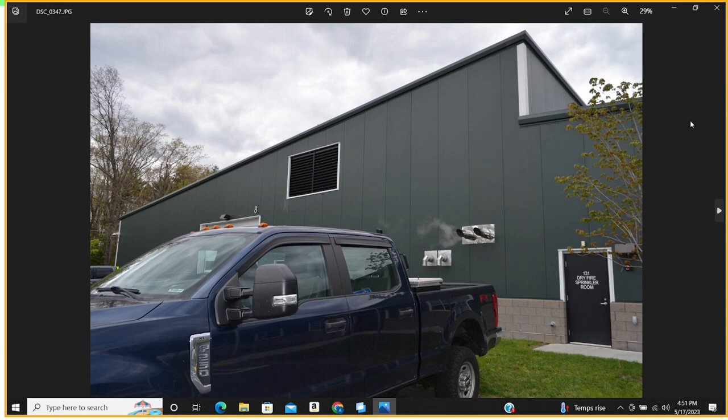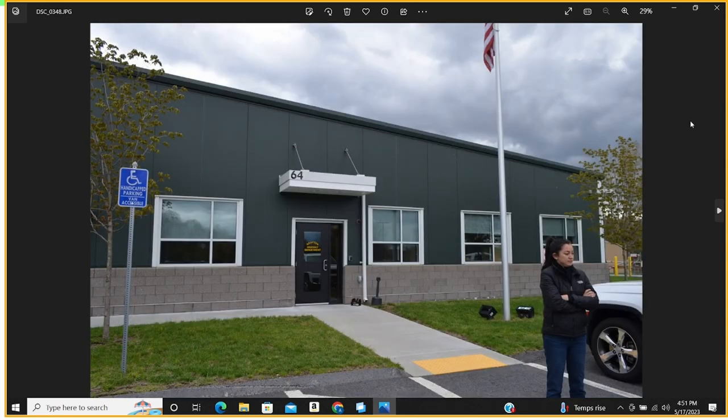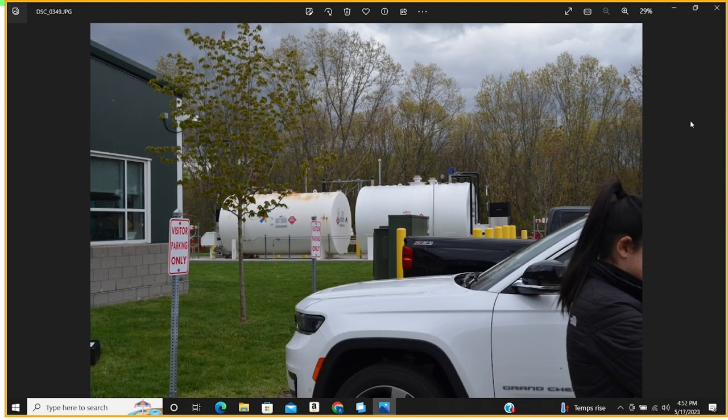Next. Next. And there's the outside. They don't have a second story. No, this was single. Next. I believe that's about it. That's the fuel tanks. Next. That's awesome. That's it? Okay.